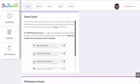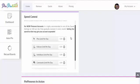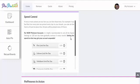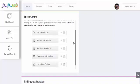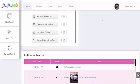And here's your speed control, and I just left this at default because Pinterest knows their software better than anybody, I'm sure, and they know Pinterest's limitations as far as what's safe and what's not safe when it comes to getting your account banned. So when you're first starting out, it tells you right here that you should have everything set at 120 per day. And then as you start to get a bigger following and your account builds as far as the amount of pins and everything, you can start to ramp that up a little bit each month, so that you keep getting more and more followers.